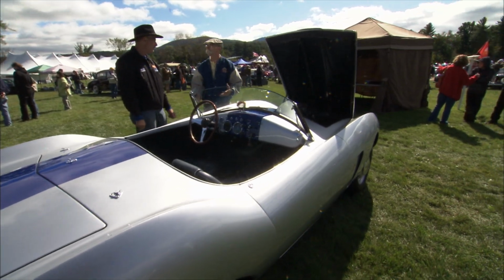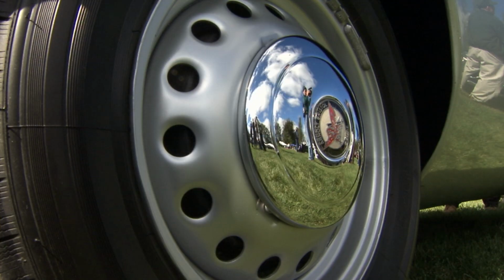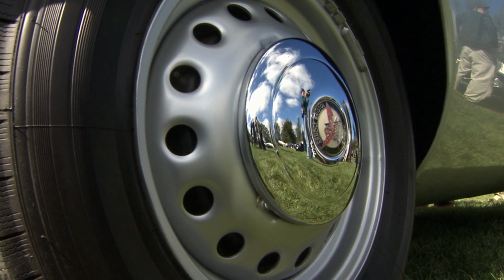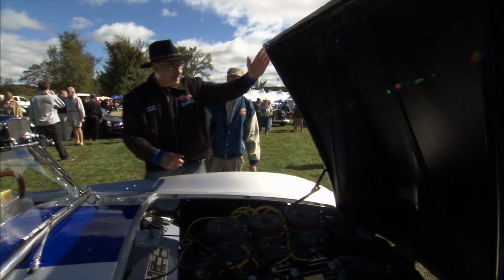And how is it to drive? It's fun. It handles wonderfully. It has minimal brakes, so braking is a planned event. If you know you're going to stop in a quarter of a mile, you've got to start thinking about it. Wow, it's a gorgeous car.